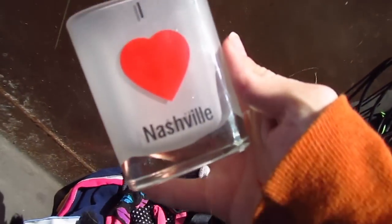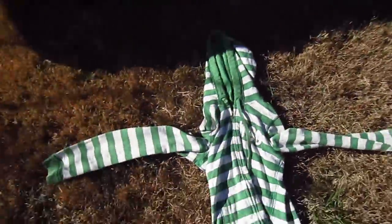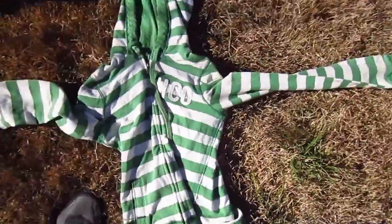A glass. I heart Nashville. I really do. No way. A hoodie, like a girl's jacket here. I'll put it down here and take a look at it. It looks brand new. It's a little dirty though. Has no holes in it or anything. It zips up. Look at that thing. Crazy. Why would they throw that away? Oh well. Mine now.